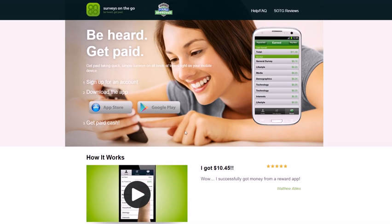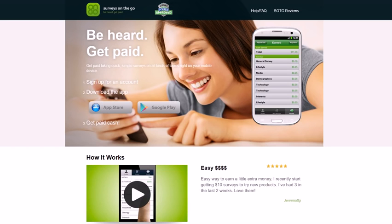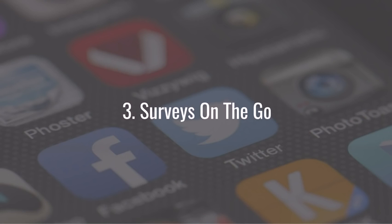And you can get this for iPhone or Android phones, so whichever kind of phone you have, it's pretty much going to be covered. And if you like taking surveys, you like answering a few questions, maybe when you're standing in line or doing something else, it's a great way to make a little extra money.